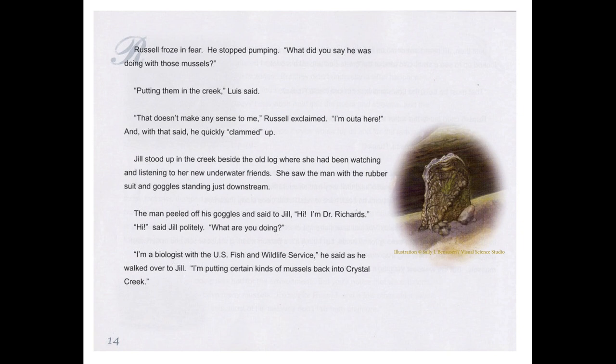Jill stood up in the creek beside the old log where she'd been watching and listening to her new underwater friends. She saw the man with the rubber suit and goggles standing just downstream. The man peeled off his goggles and said to Jill, "Hi, I'm Dr. Richards." "Hi," said Jill politely. "What are you doing?" "I'm a biologist with the U.S. Fish and Wildlife Service," he said as he walked over to Jill. "I'm putting certain kinds of mussels back into Crystal Creek."